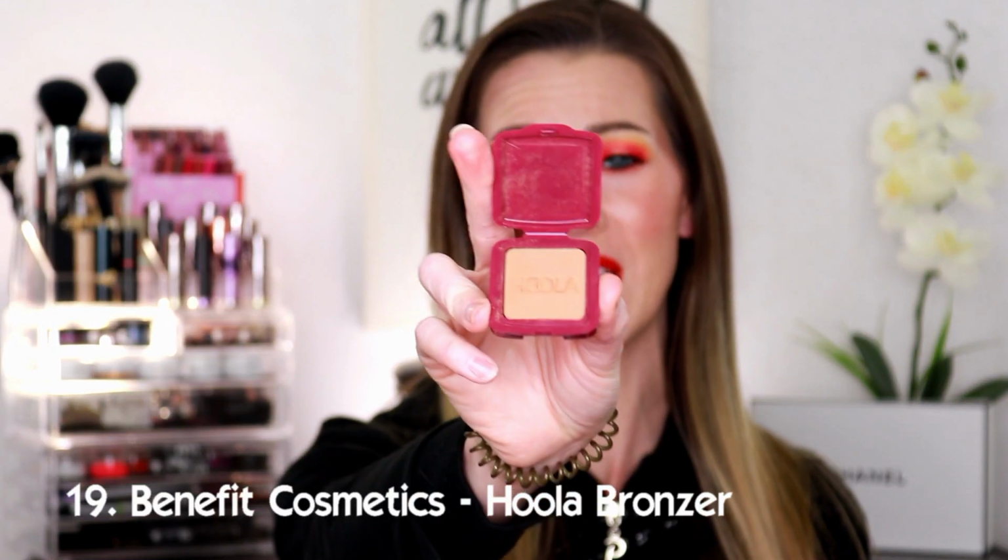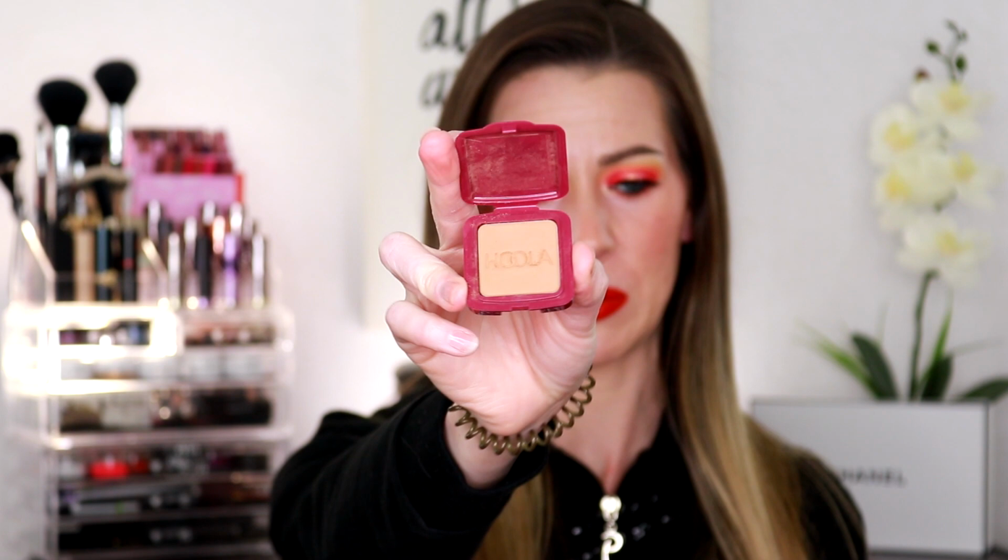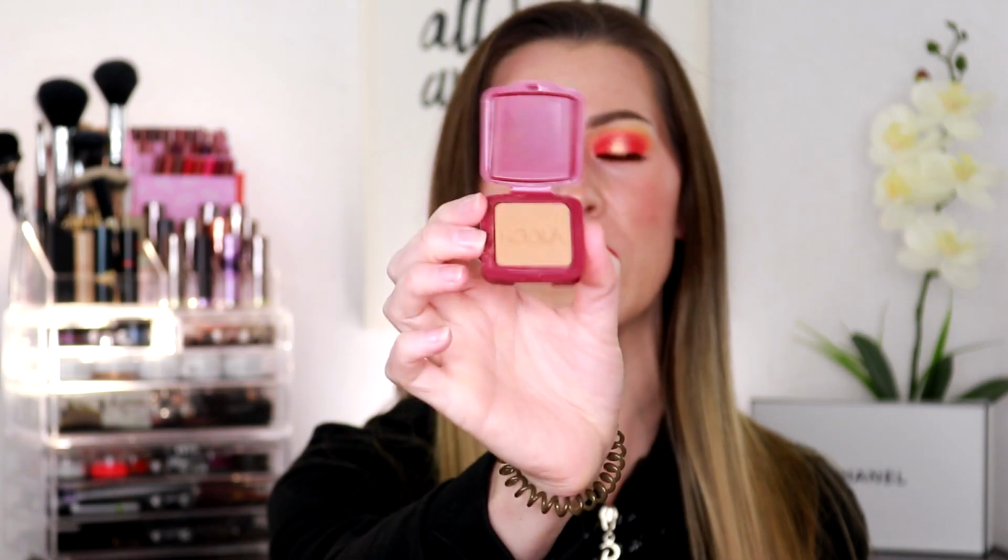Alright, moving down to spot number 19 is the Hoola bronzer from Benefit. This is a little mini that I got. I believe this is something that got sent to me as part of a gift with purchase, or I don't know. I have no idea. I don't even know how long I've had this in my collection. I do already have a full-size Hoola bronzer that's in one of the palettes from Benefit that I actually like a good deal. The formula on this one is just different. It's a little bit more smooth, which isn't a bad thing, but the tone itself is just what throws me off. It's not my favorite. That's why it's in spot number 19.